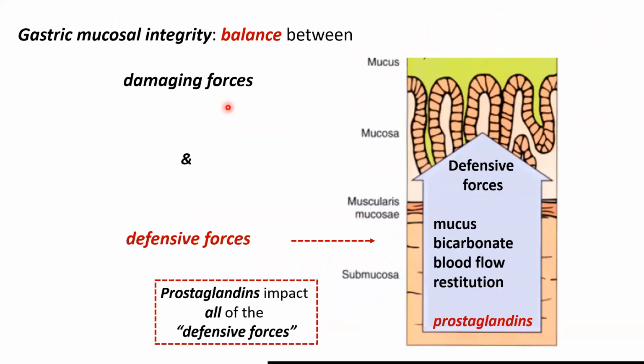Prostaglandins, it's kind of sad. You're going to get that next semester, prostaglandins. So we're not going to get into biochemistry, but these prostaglandins impact all of the defensive forces. And also they're going to lead into one of the major causes of peptic ulcer disease.